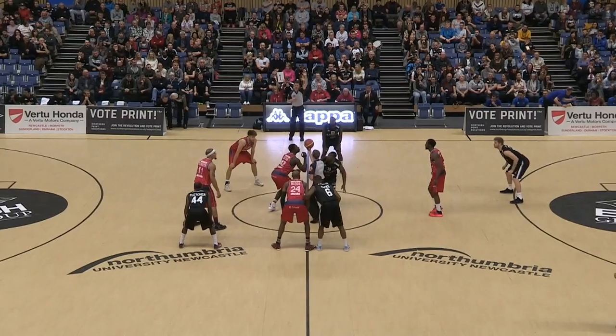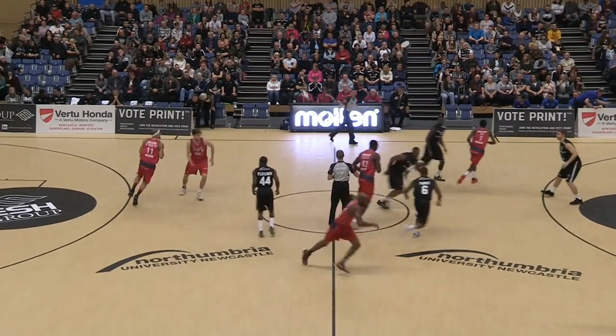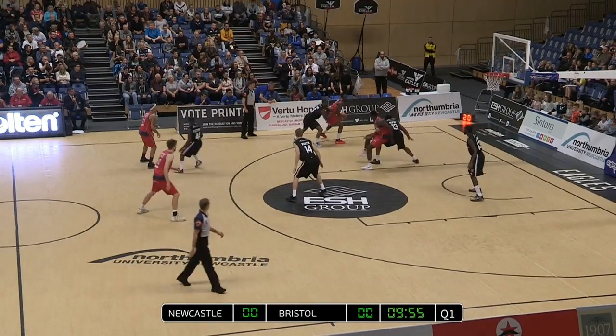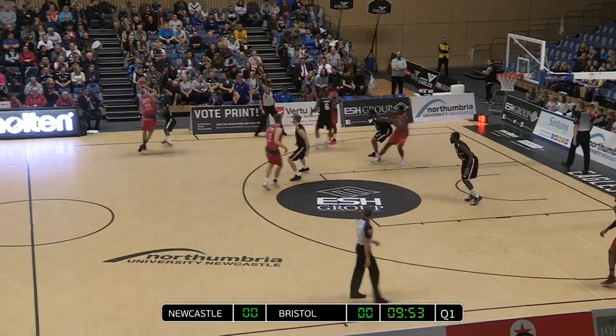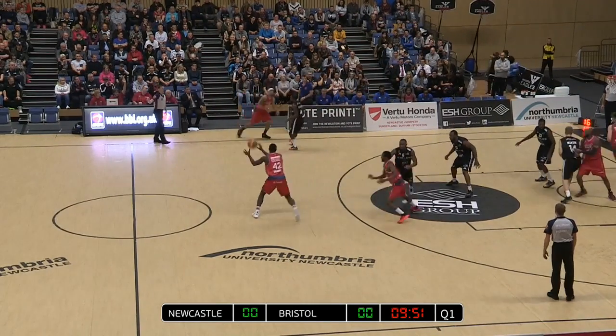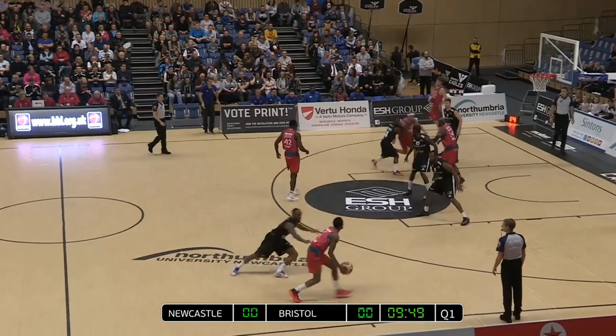Anyway, looking at the scores, but here we go. We're off, and it's Boggs, that's Edozie that's won the tip. So Bristol on the offence. His assignment is to give us perhaps a clue as to why he has been brought into the starting five.